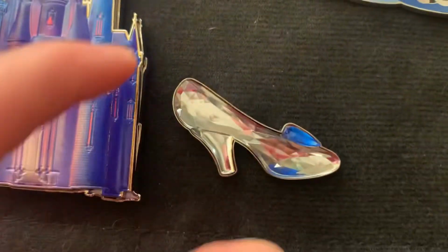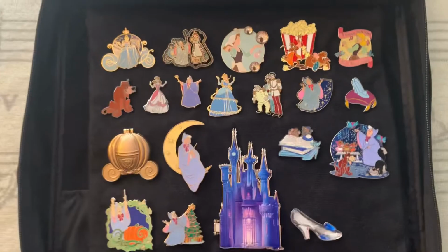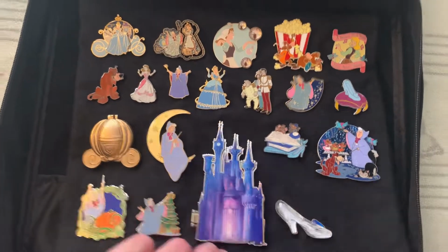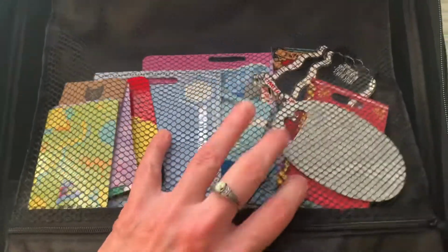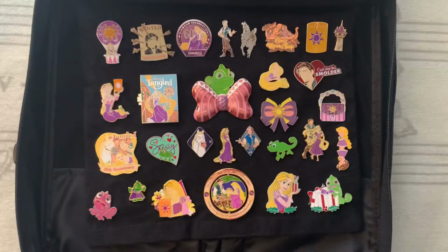And then moving down, I have one more glass slipper that also kind of comes up off of the page. So here is another overview of my Cinderella, but mostly fairy godmother page. And then I do have an open page here. So I'm going to maneuver everything a little more so that I have another Beauty and the Beast page available. Then here are some more of my special backer cards. And then we move on to my Tangled collection.